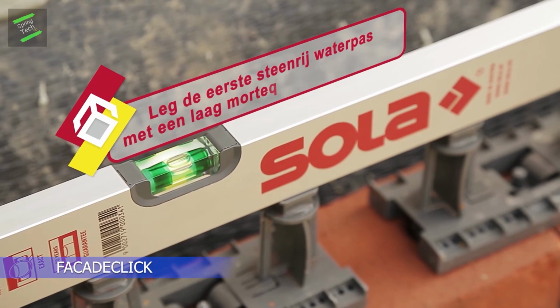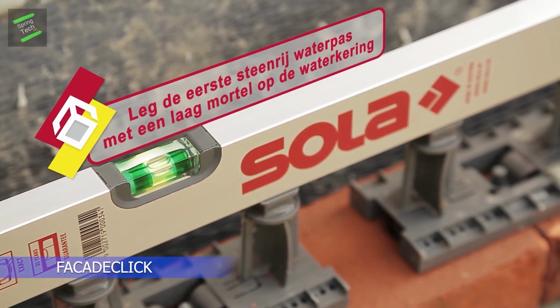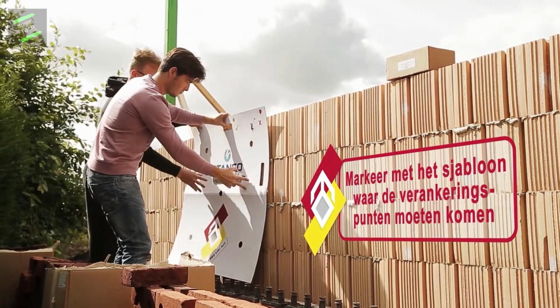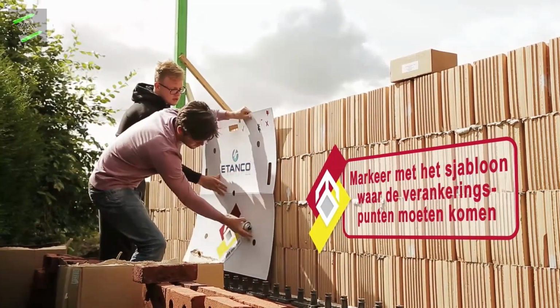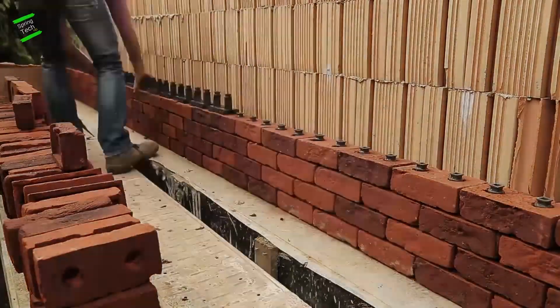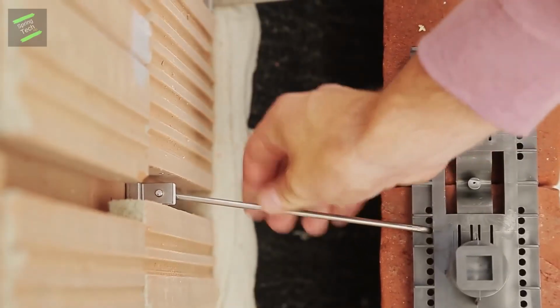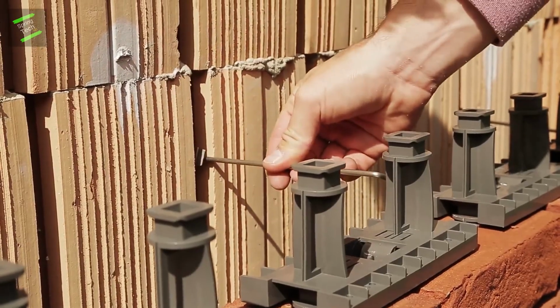FACADECLICK consists of traditional elements such as the facing brick outer wall that is attached to an inner wall via wall ties. Thanks to the specific bricks and connectors, a facade wall is built seamlessly, quickly and straight. This results in a minimum installation time of 7x faster.